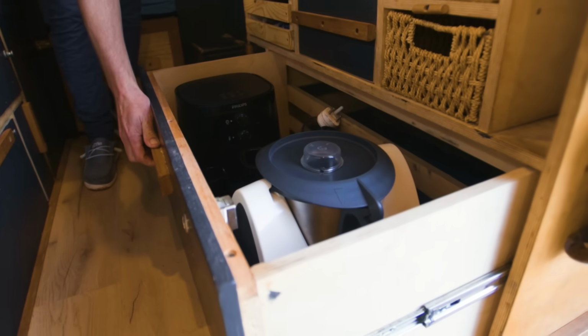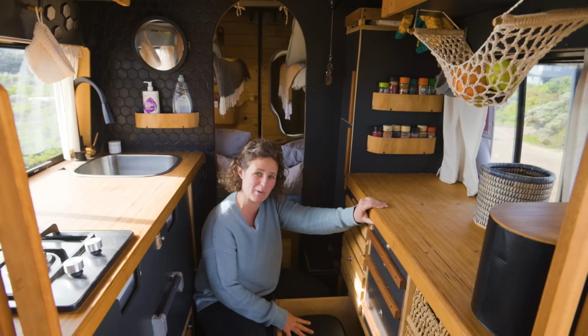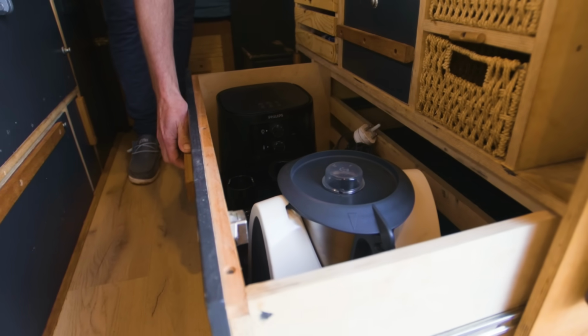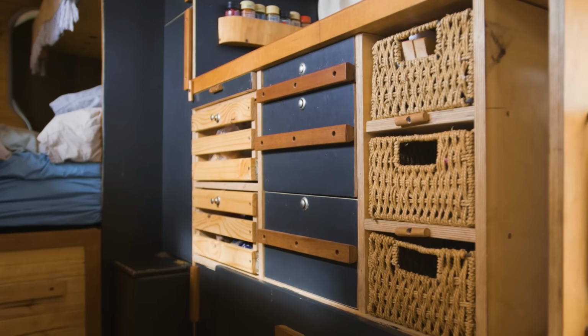On the other side, we've got a massive drawer with appliances. So we have a trusty air fryer, which we can use when we're plugged in. And we love our Thermomix because it cooks everything and does everything. And our gas kettle. And we've got our cutlery drawer, holds all our cutlery. And then just general extra storage.